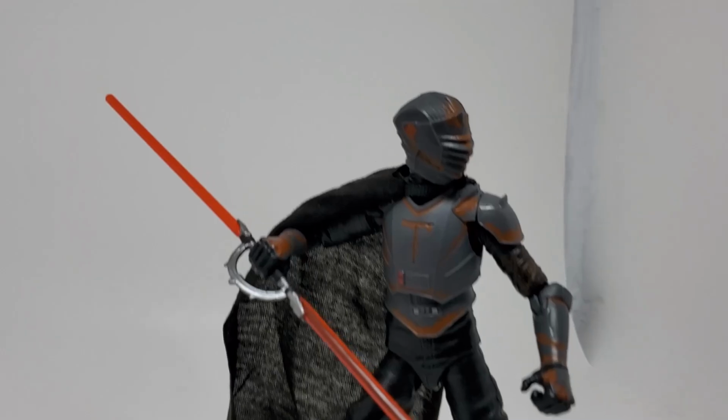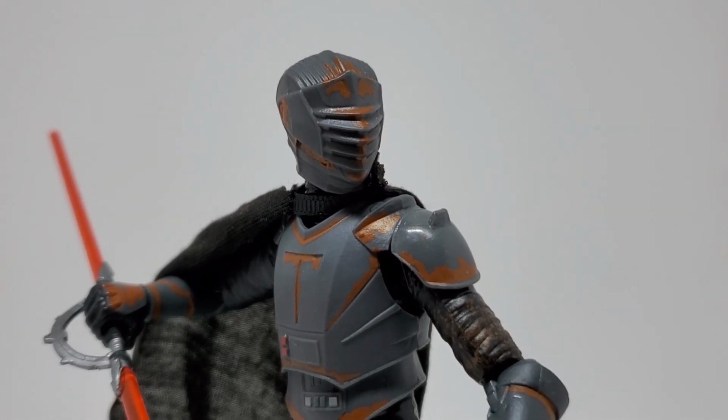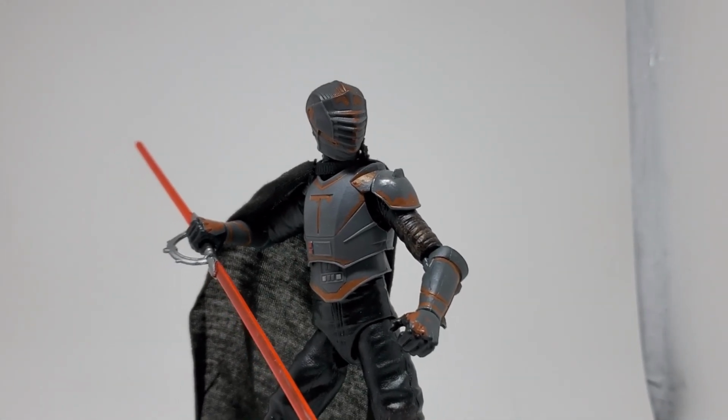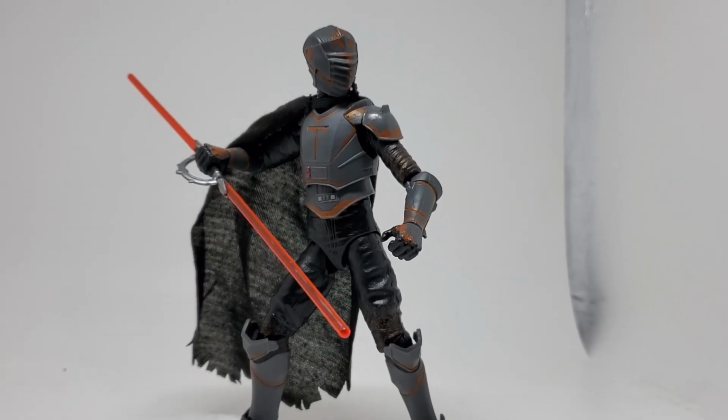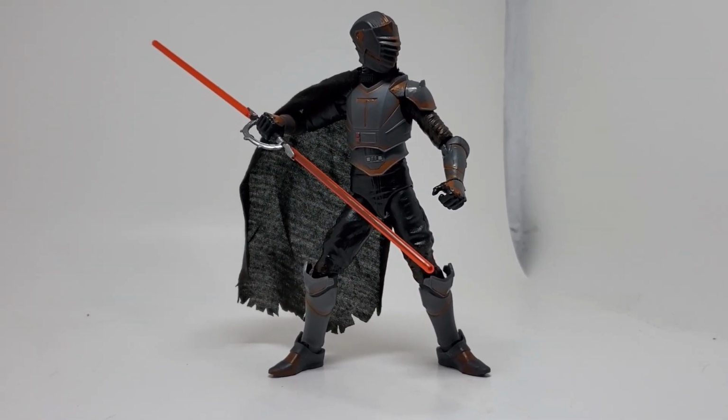Of course, the thing that everybody wants to talk about on this figure is the paint job, and yeah, I can kind of see where you're coming from. That orange is a little stark. I can kind of see what they were going for. I imagine if they had a pretty simplistic concept art image of what Marok was going to look like, rather than in-person on-set shots of the actual character, I could see how you would have jumped to this conclusion.